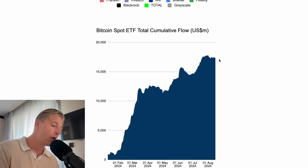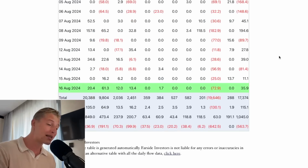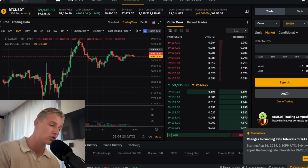So still, we are having about, what is it, $17 to $18 billion of cumulative flows on the spot Bitcoin ETF. So massive amounts of Bitcoin are already bought, but I believe that the majority of the buys are still yet to come here. And so far, the spot Bitcoin ETF has been extremely successful.